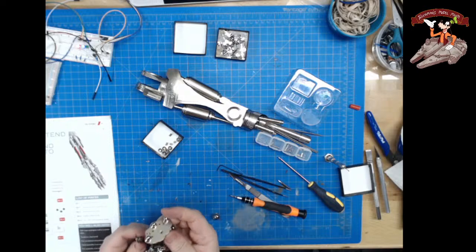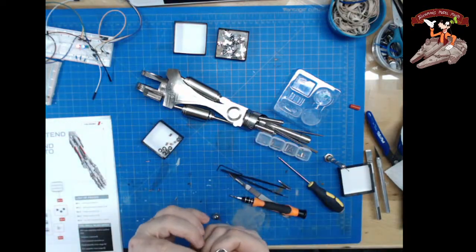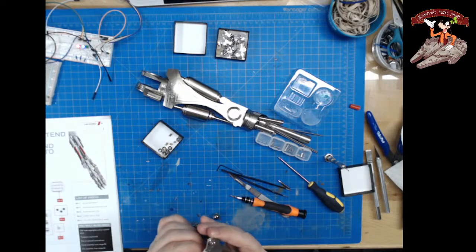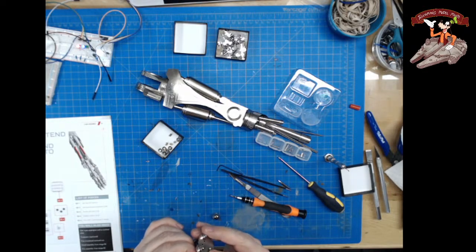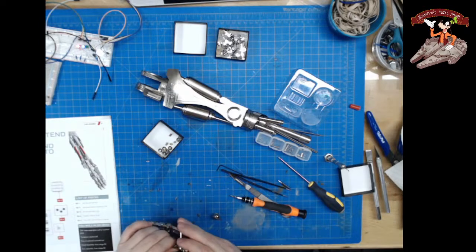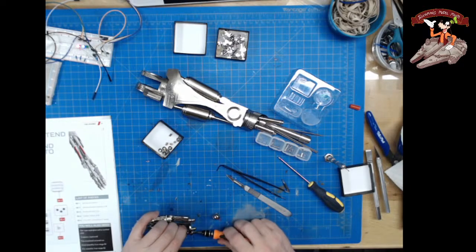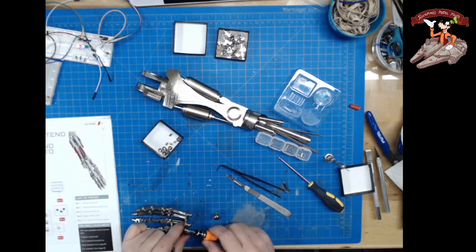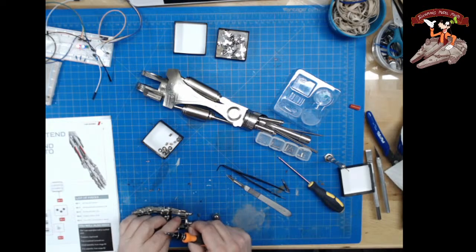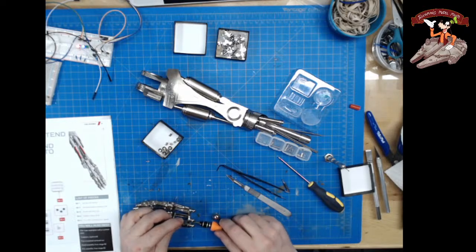Okay, so the thumb will go on, like I said earlier, right here. There's a pin that plugs in there, and the screw goes in there very gently. Hang on. Of course, it fell out. I had it on there wrong anyway.